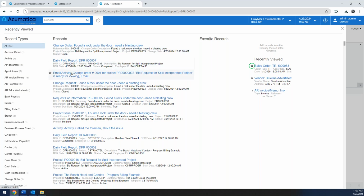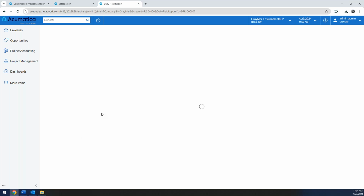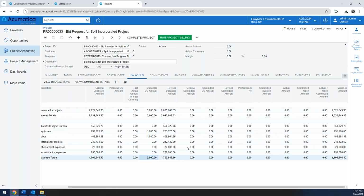So navigating back to the project record here within my Acumatica system, we can see where that change order came into play. Underneath the balances tab, you can see what the change order budgeted amount is: the $3,000 under income and the $2,000 under expenses. We have started to incur some labor as well as some equipment charges. However, you may have noticed on the right-hand side and said, hey, Marshall, your actuals column is empty.